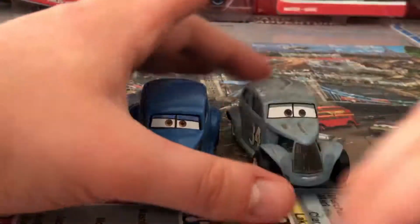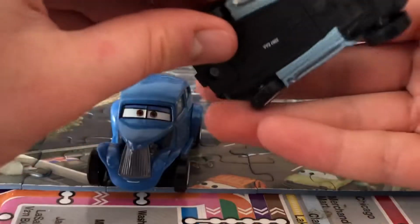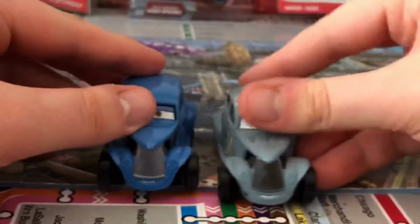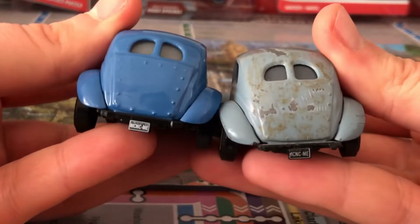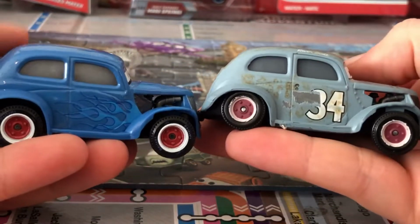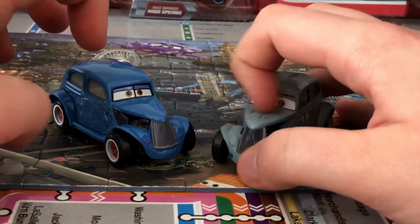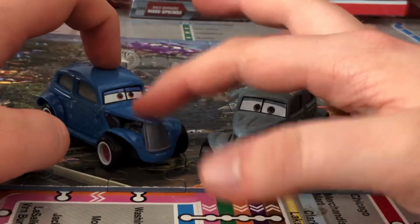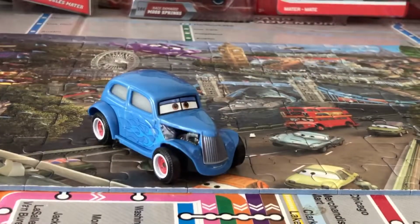So let's compare it to his original one. And yeah, I need to replace my original one because of the bent axle. Even though the eye expressions are different, the original one's pretty rusty. I need to replace my original one. So which one do you prefer, the original or the Hot Rod version? I think I have to go with the original, so what is yours?